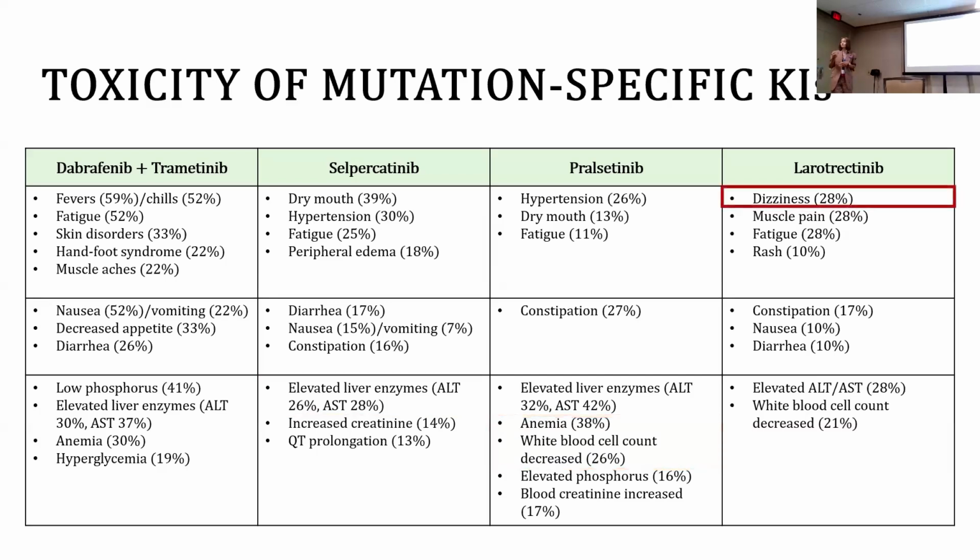And then finally, the NTRK inhibitors, which are much more rarely used in thyroid cancer, but their main side effects clinically are dizziness and some fatigue. And then again, we have decrease in blood counts and elevation in liver enzymes that can happen.